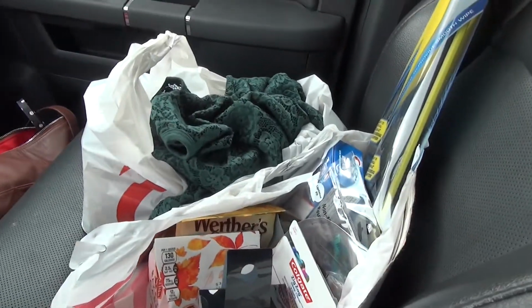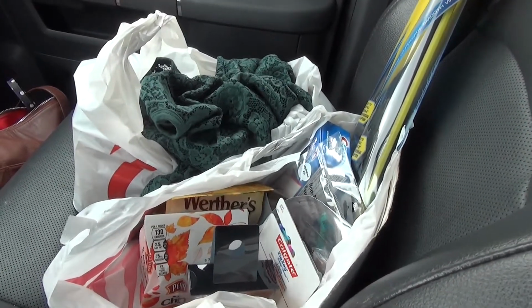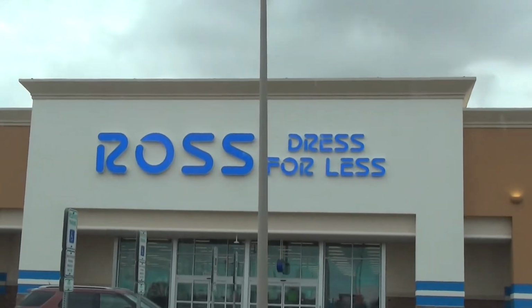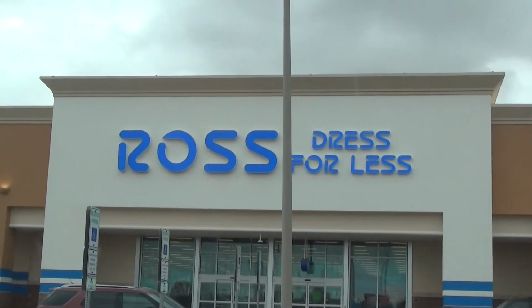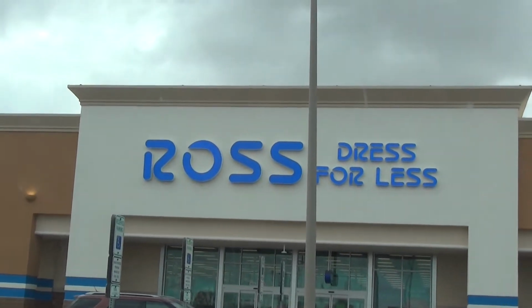Now I'm going to try TJ Maxx to see if I can find anything, and maybe hit the Children's Place for possibly finding something for her. I actually forgot that they just opened a Ross not too long ago, so I'm going to run in here on the off chance I can find something for clothes.